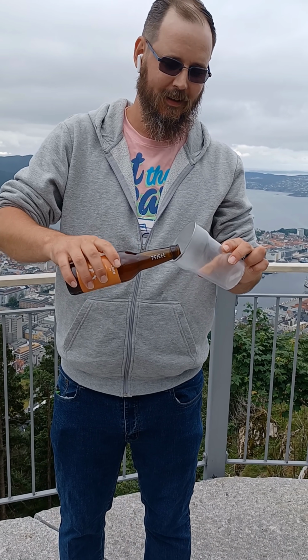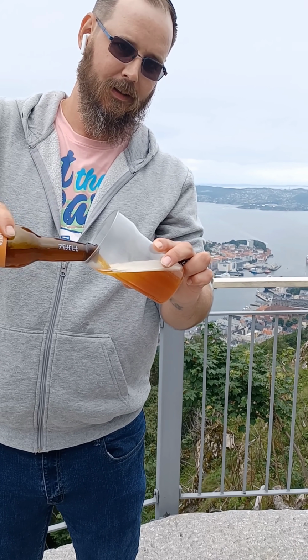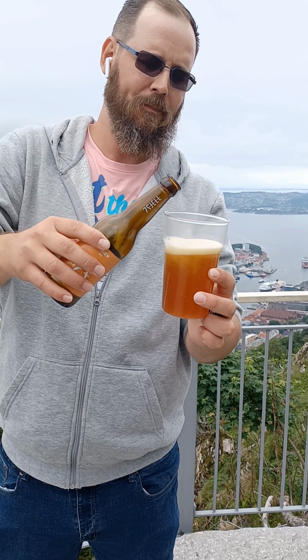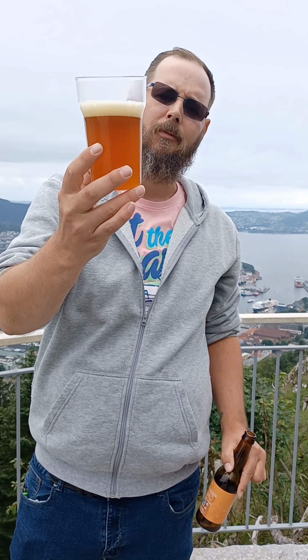Trusted glass. As you can see, it's a slightly darker color. It's more reddish color. It has one finger head. So, how is the aroma? Slightly tropical, slightly foresty. You can smell the maltiness quite well. Let's try it.